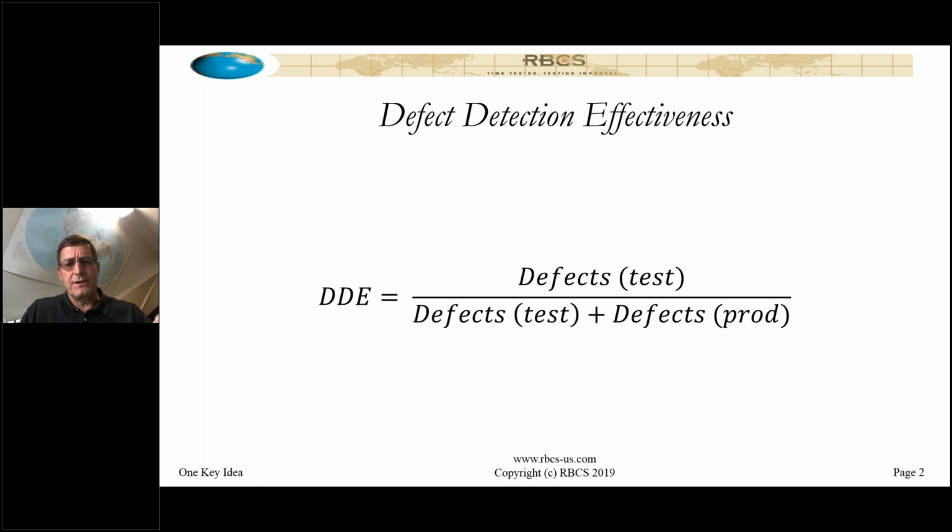So basically, you take the number of defects found in system integration testing and divide that by the number of defects found in system integration test, the number of defects found in UAT, and the number of defects found in production. The idea of adding the defects found in UAT to the denominator of that fraction is that your objective in system integration test is to catch those defects before they slip out into UAT.